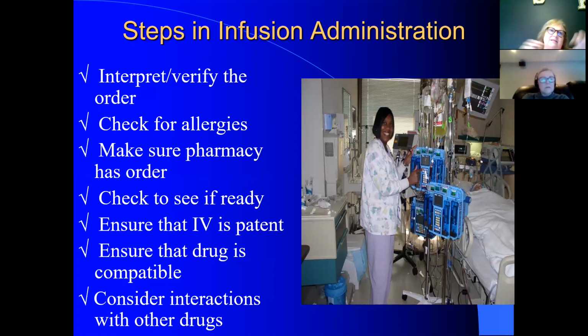Do I have it as a lock? Do I have it as, as Leslie's talking about, one of my central line ports? Where is that clean line that I am ready to use? That is a life-saving practice, and it's so very important. When someone is crashing, you do not have time to start a new IV. And so you need to be able to respond quickly.